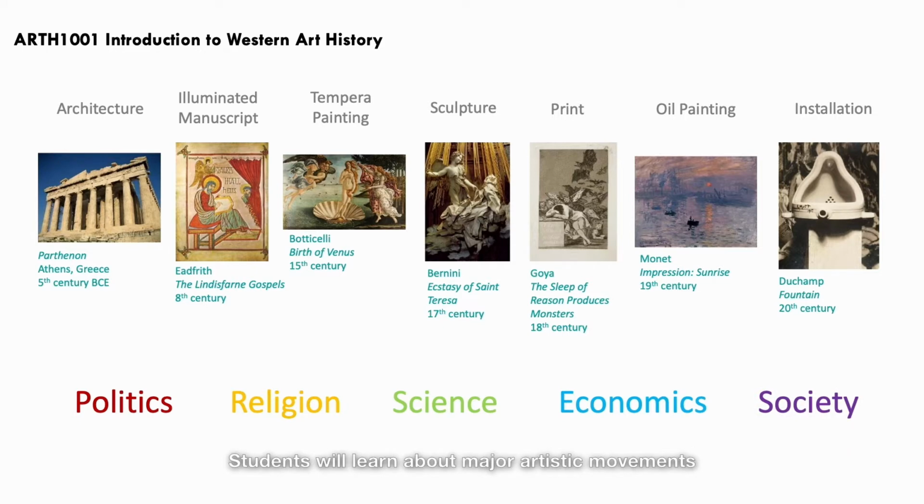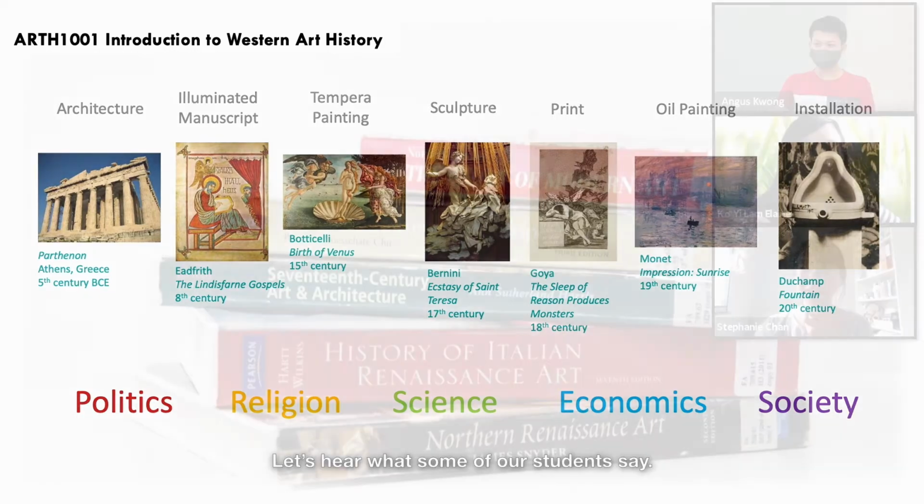Students will learn about major artistic movements, common techniques of Western art, and methods for interpreting visual culture both visually and historically. Let's hear what some of our students say.